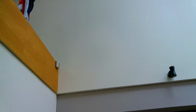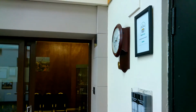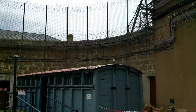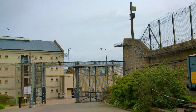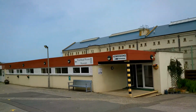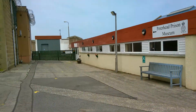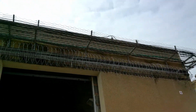So this is just the main reception bit, so you can see the barbed wire and everything, and high security fences and walls. I've been to one in Inveraray, the Inveraray Jail Museum on the west coast of Scotland. But I think that was shot quite a while ago, but this has only been shot since 2013. So, pretty grim looking.